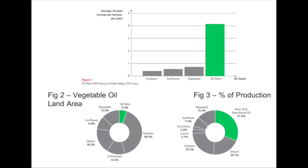Here, it shows the efficiency of the crop. You can see here that palm oil is an extremely efficient crop. It's 4 to 10 times more efficient than all other oilseed crops. What that means is, by consuming palm oil, you actually spare the world from looking for more land to satisfy our needs for edible oil.